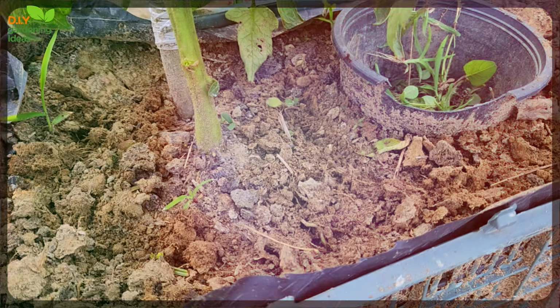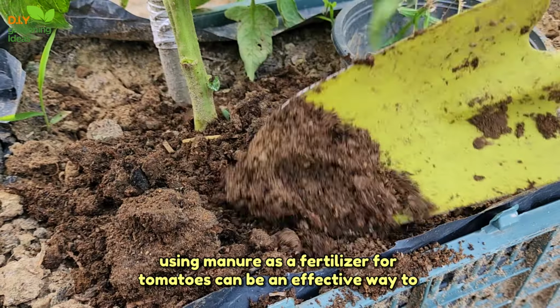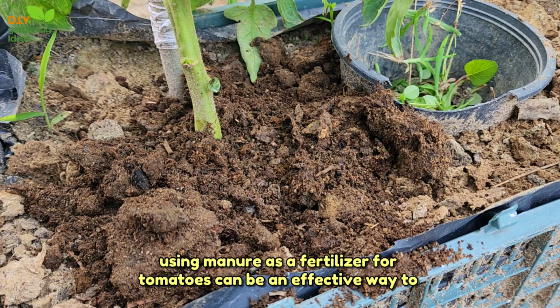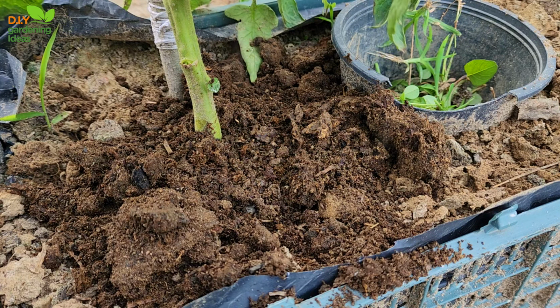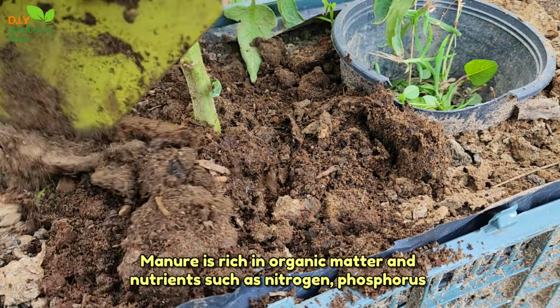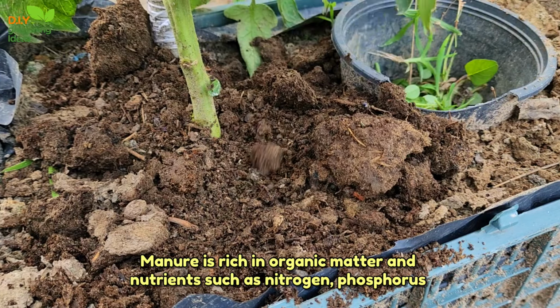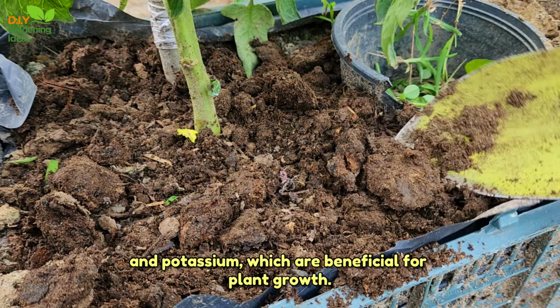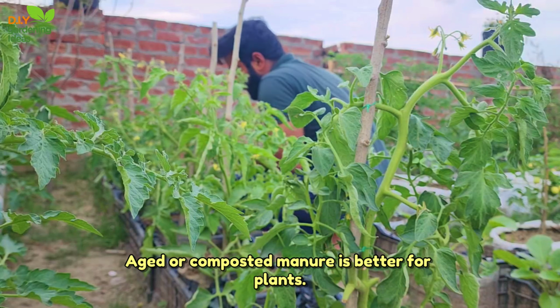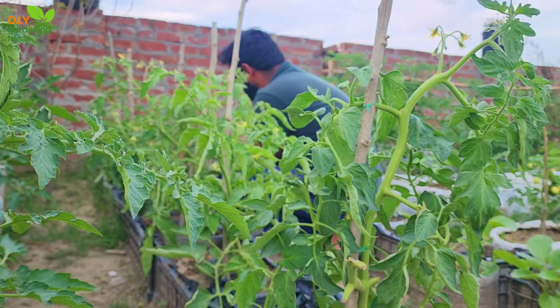Number 3. Manure. Using manure as a fertilizer for tomatoes can be an effective way to provide essential nutrients to the plants. Manure is rich in organic matter and nutrients such as nitrogen, phosphorus, and potassium, which are beneficial for plant growth. Aged or composted manure is better for plants.